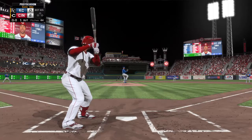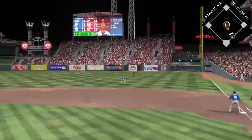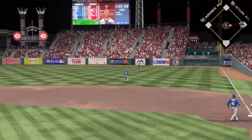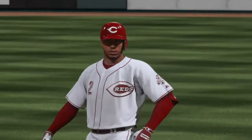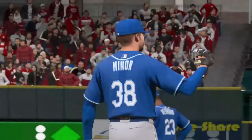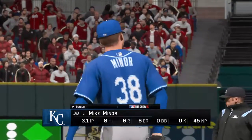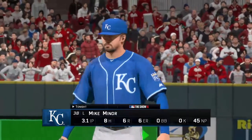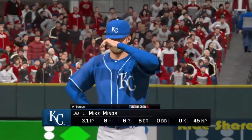Gene Segura standing in. Liner towards second. That's in for a base hit, and he's 2 for 3. Yeah, and a one-out single here gets him a base runner in the fourth, as you can check out his line so far. You'd like for him to give you at least another inning or so, but with numbers like that, he might be on pretty thin ice already.